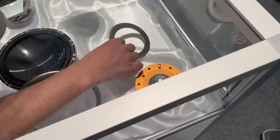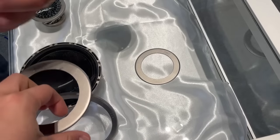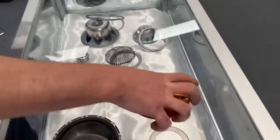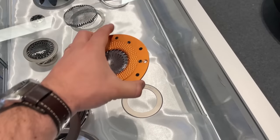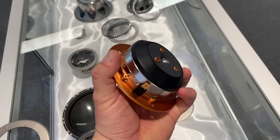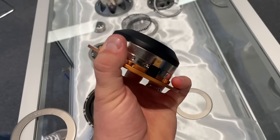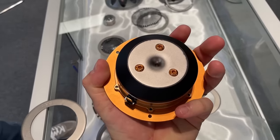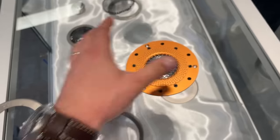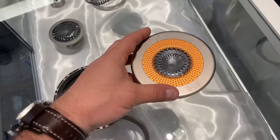Let's see those beauties. I can't even pick it up. Oh, that's what happens. And that's when it's good to have that grill there, because these drivers are so crazy when it comes to magnetic force. They are also super heavy. That weighs more than a 4-inch mid-range. Yeah, I know. Wow. What is in this? It's crazy. Honestly, this is really heavy for a tweeter. It's mental. So these flush rings, just magnetic, pop on.